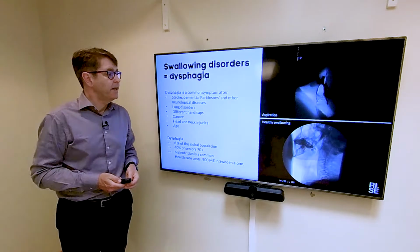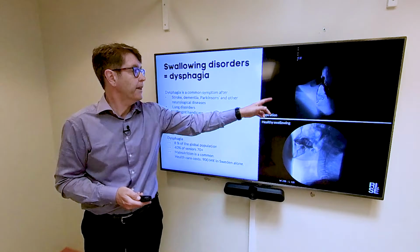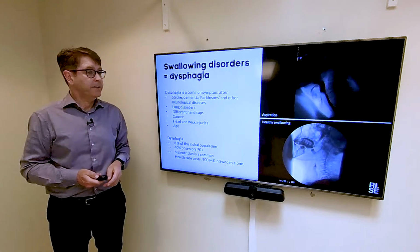And you can see in the two videos here, the bottom one is normal, healthy swallowing, and the upper one shows aspiration, where part of the food or the drinks go into the airways, which is quite dangerous in the long run.